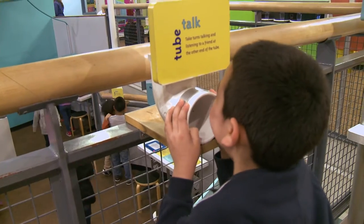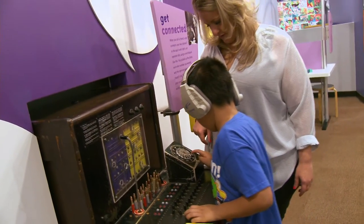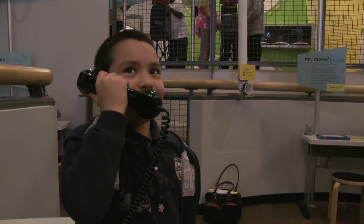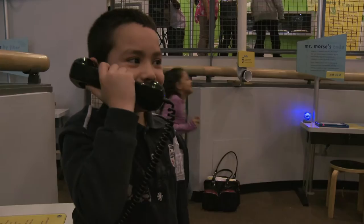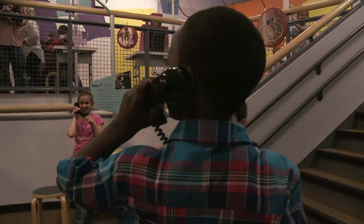The Communication Center helps kids understand how the science behind technology evolves at lightning speed. Many of them have never seen a relic like this before, a phone with a dial and a cord. Hello? It's much more hands-on here than it can be in the classroom. It gives them much more freedom to move about and to explore their physical space.